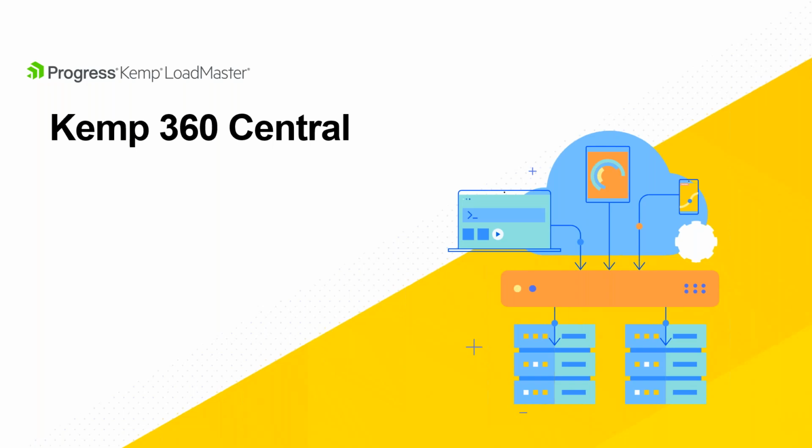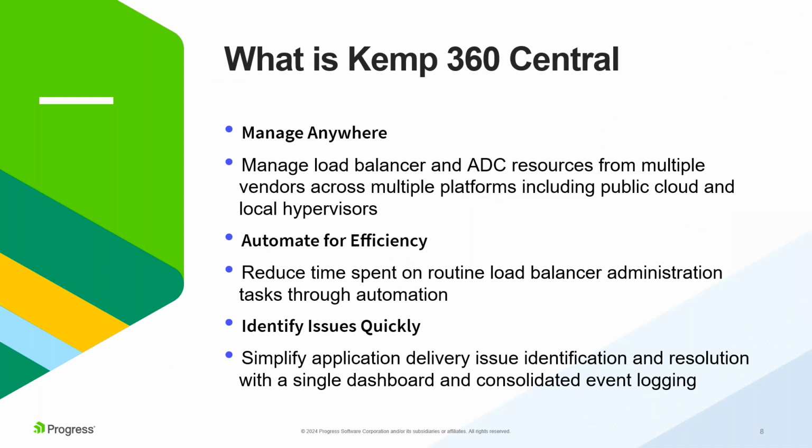Now let's start. What the heck is Kemp 360 Central? So the main idea for it was to have a single unit that is like a glass ball, right? A single pane of glass. That was one of the names used. I also thought it's a crystal ball.